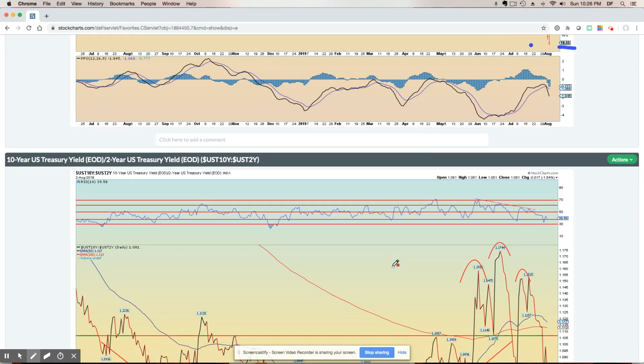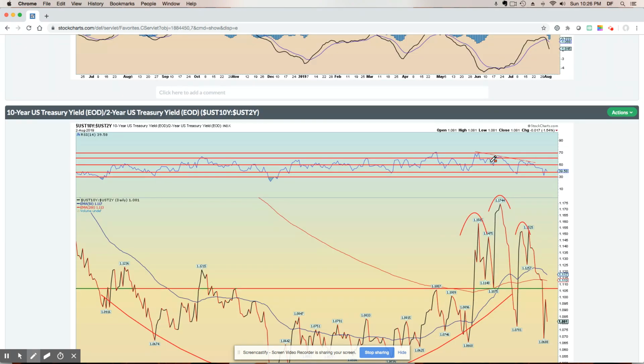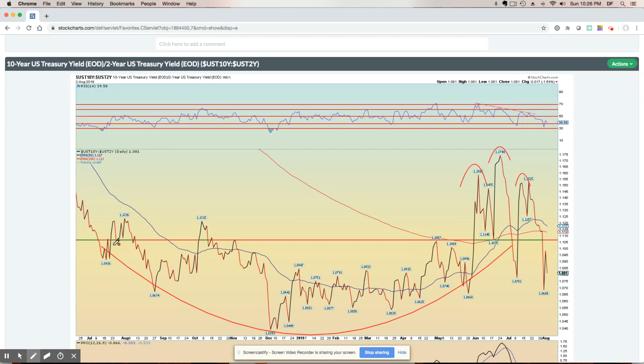So here's the 10-year U.S. Treasury yield over the 2-year U.S. Treasury yield. And this one had been building some strength, perhaps in a rounded bottom here. And we broke out of this rounded bottom back in June, and the market coincided with a very nice move to the upside. And here we created a head and shoulders formation, and we broke lower.